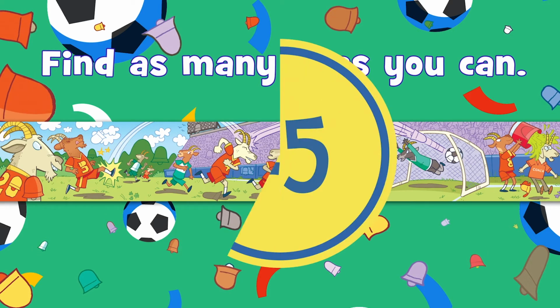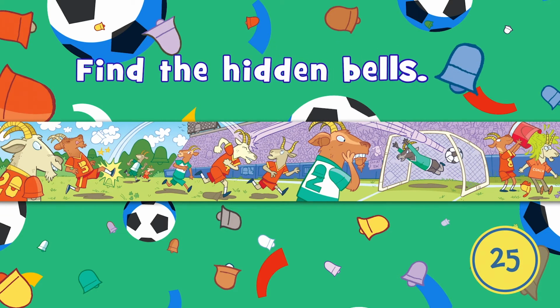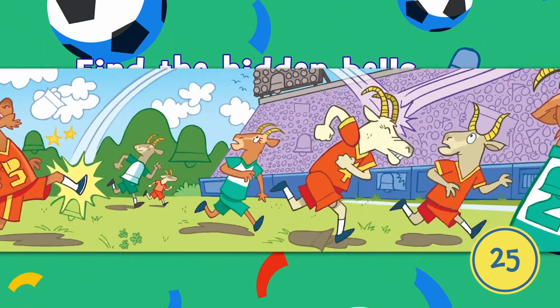In this round, you'll have 25 seconds to see the whole picture. Find the hidden bells. Ready to goat? Let's do it.